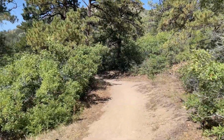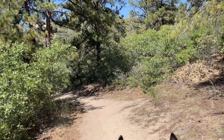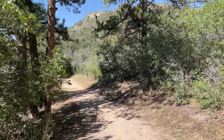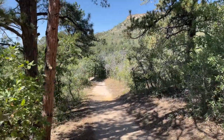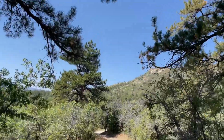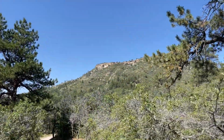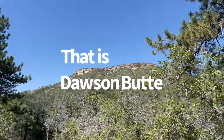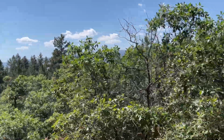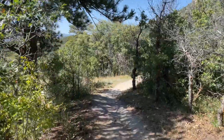But yeah, so trail maintenance people keep it in good shape, because I'm sure that without them this would be washed out from all the rain and other things. So thank you to them. I'm not sure what that mountain or hill, whatever you want to call it, is, but it's beautiful. When I can get to see Pikes Peak, I'll try and capture that.